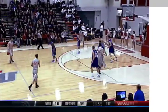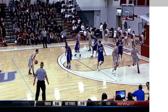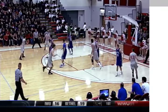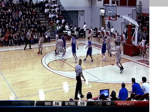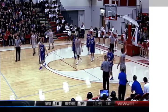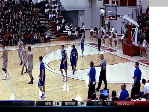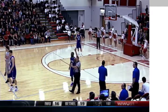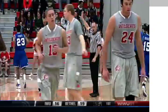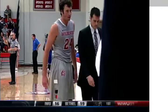Troyer coming up with the ball. Right now, Troyer the only starting Wildcat in for the Wildcats. Troyer dribbling to his right. And we are going to have a foul go against number 24, Parker Stauffer. So just like that, we have at least two of the Wildcats with two fouls. So Stauffer takes a seat, as does DJ Bettinger.